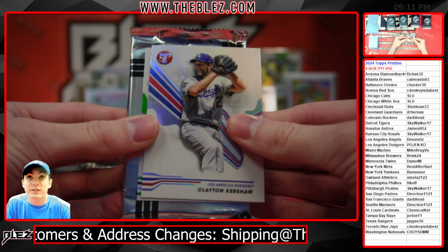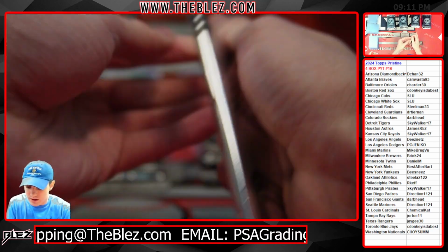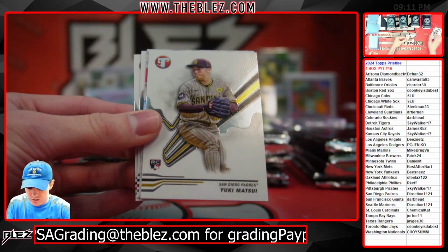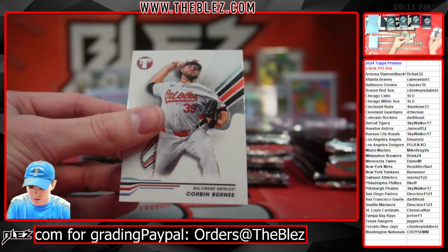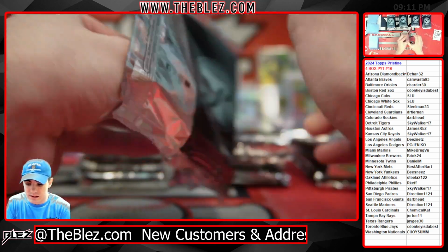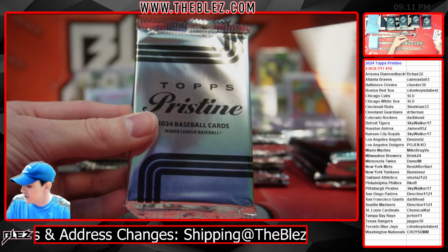Pristine. Go take your next ones as well, everyone. They're in the store. We just uploaded four more as well. Lubob on our green. Squeaky clean Carlos Correa. Matos and orange of Perdomo for the Diamondbacks to Chan.